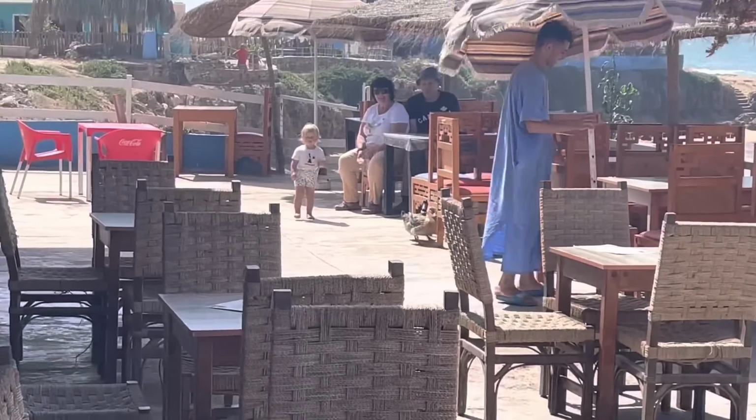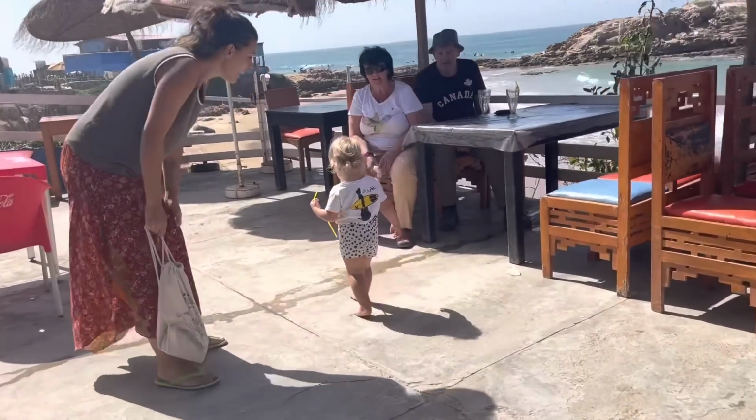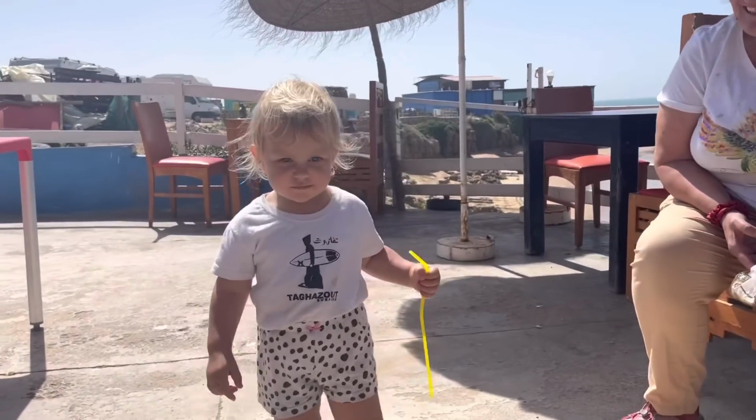See the ducks? Yeah, do you like them? Gaga! Gaga! Rachka! Hey, Rachka!